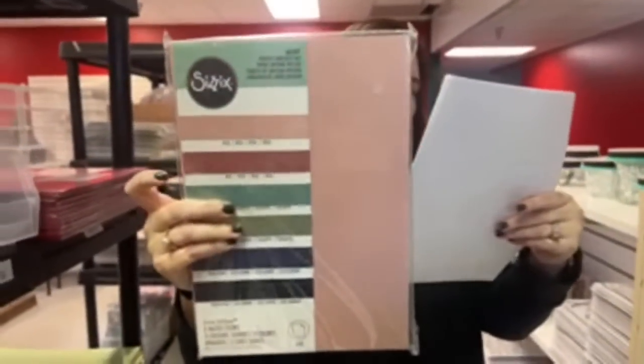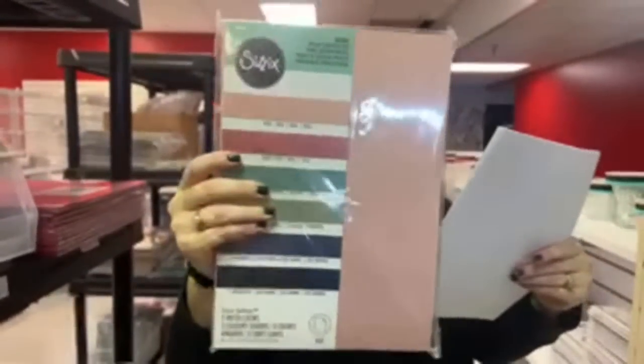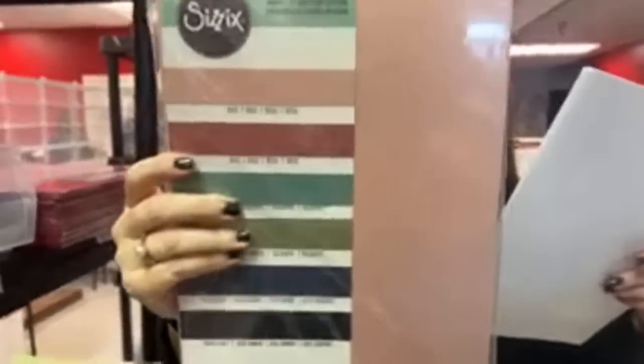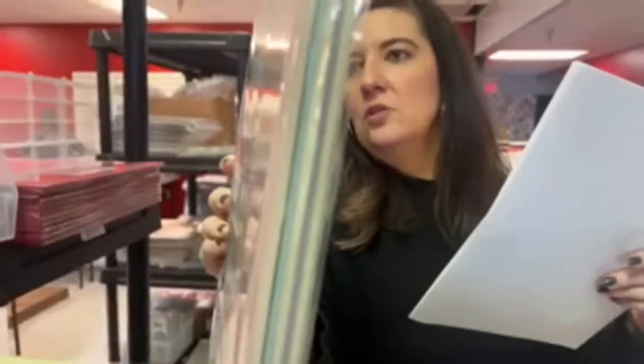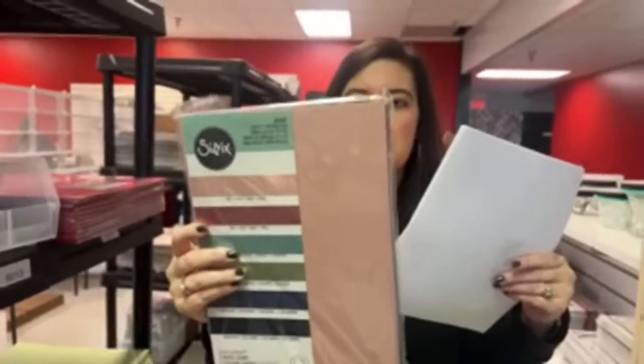This is the Opulent cardstock, muted opulence, and it's B221. This is beautiful. They're like rose. Eucalyptus and French navy.